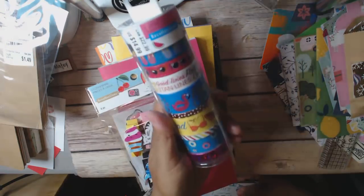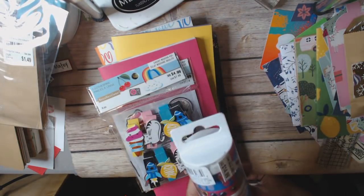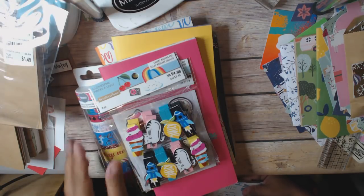I got the washi. This washi is what I got. I think the washi was like $5.99, and then the 20% off. So it's pretty good because I got 1, 2, 3, 4, 5, 6, 7, 8, I got 9 washis in there, so that's good.